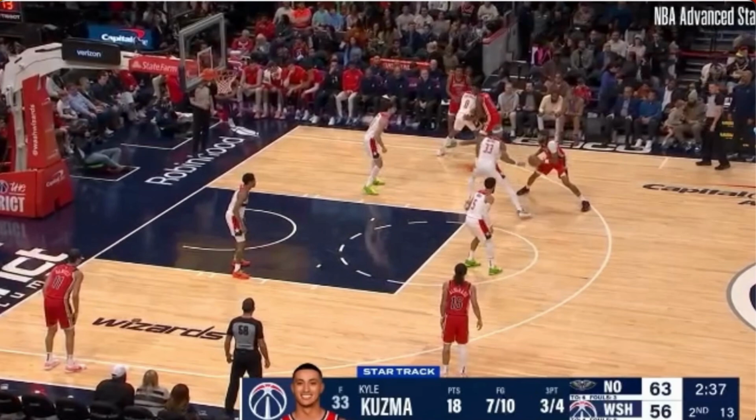And then the last clip here, I love this from Brandon. He was really aggressive going to the rim. And I think he had 11 or 12 free throws. When Brandon Ingram is attempting 9 to 10 free throws, that just shows you how aggressive he is going to the rim. So Brandon Ingram sizes up Kuzma.